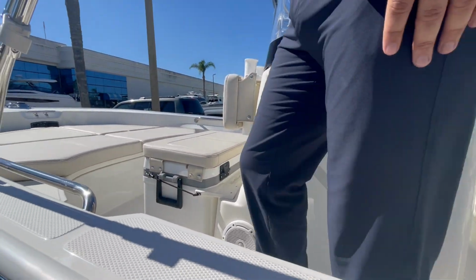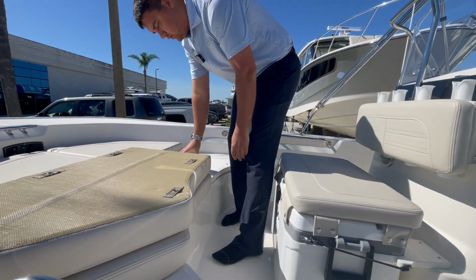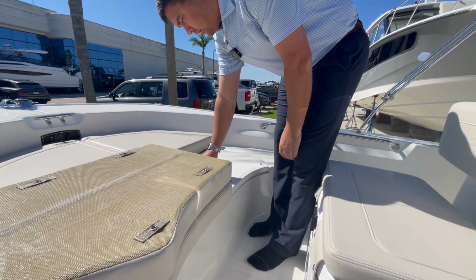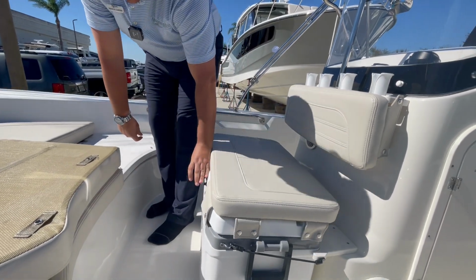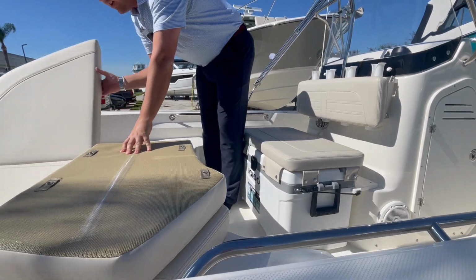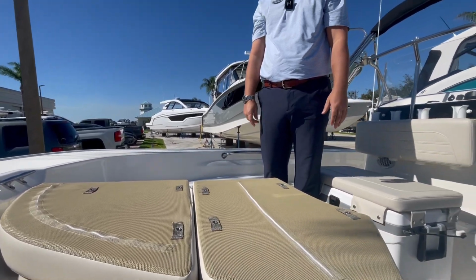Up here you're going to have upgraded bow cushions with storage underneath, so you will have designated storage here, so you can use it as a cooler, fish box, etc. This is your actual designated cooler with cushions that are removable, so you can remove all these cushions. And then here on the bow you have designated storage for your anchor locker, life jackets, etc.